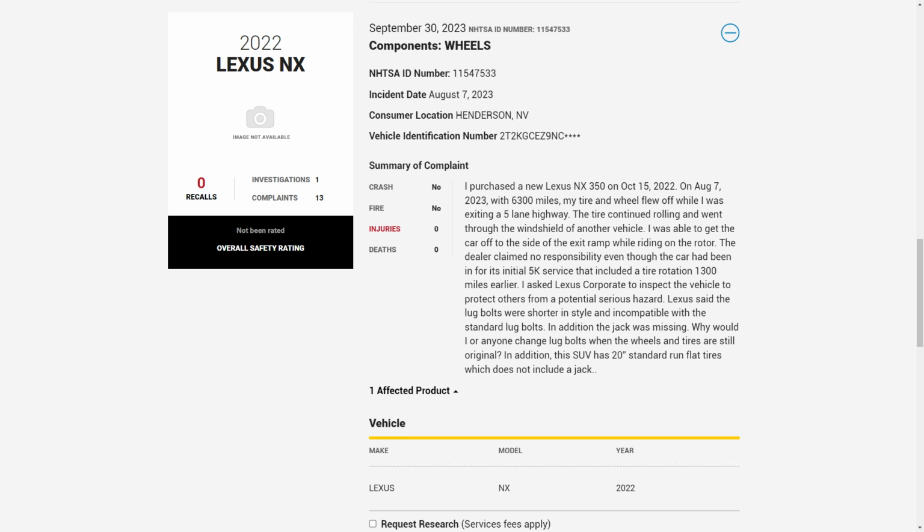Okay. I asked Lexus Corporate to inspect the vehicle to protect others from a potential serious hazard, and Lexus said that the lug bolts were shorter in style and incompatible with the standard lug bolts. In addition, the jack was missing. Why would I or anybody change lug bolts when the wheels and tires are still original? In addition, this SUV has 20-inch standard run-flat tires, which does not include a jack.